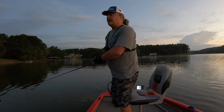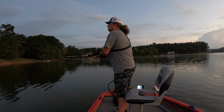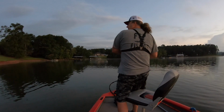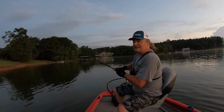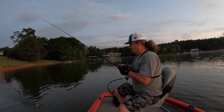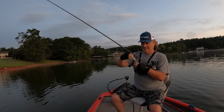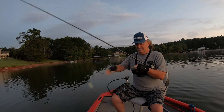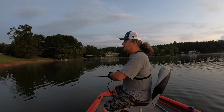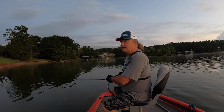I'm keeping myself a good distance out, making long casts. I'm using my trusty Spro. Oh, there he is. I just let it sit. And I think it's a bluegill. Little bluegill hit it. Interestingly, when I pulled up on this point, there were geese out in the water all over this point. I would think that would spook the fish, but maybe not.